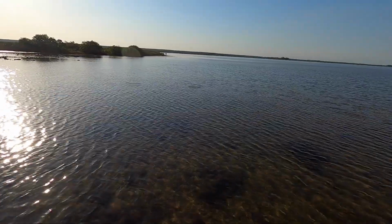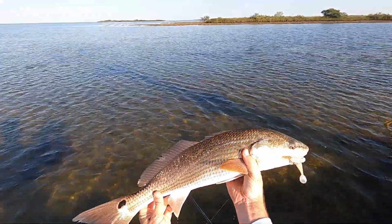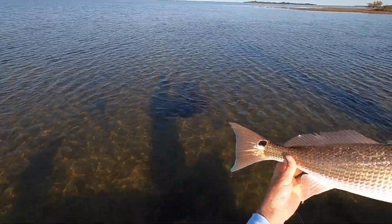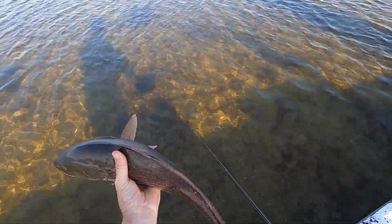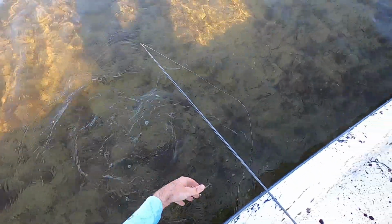So I come up here near the rocks. There we are. They're just beautiful redfish. Nice copper color to them. Awesome, little bit of blue tail. This is the Mulligan. I put on the 3/0 Haas Helix hook and the 1/8 ounce weight. It got the job done. Very nice. And he's off.